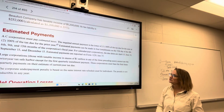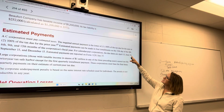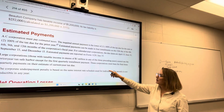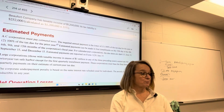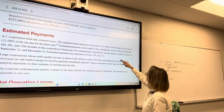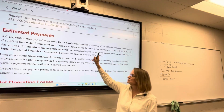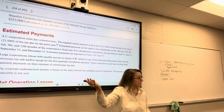Estimated payments, corporation has to make estimated payments. It is the lower of 100% of the tax due for the year or 100% of the tax due for the prior year. Okay, they're made in 4 installments on the 15th day of the 4th, 6th, 9th, and 12th months of their fiscal year.